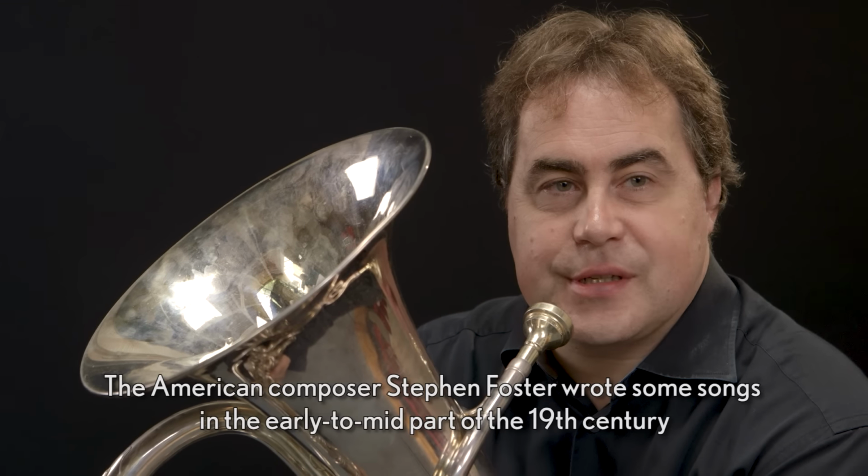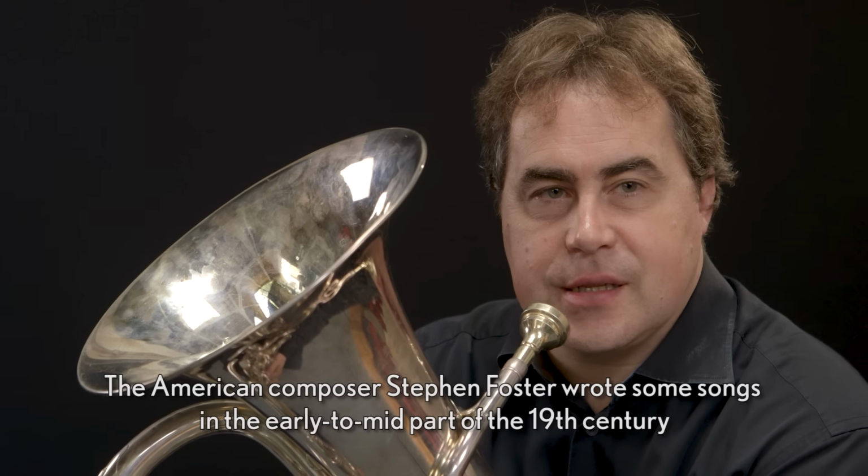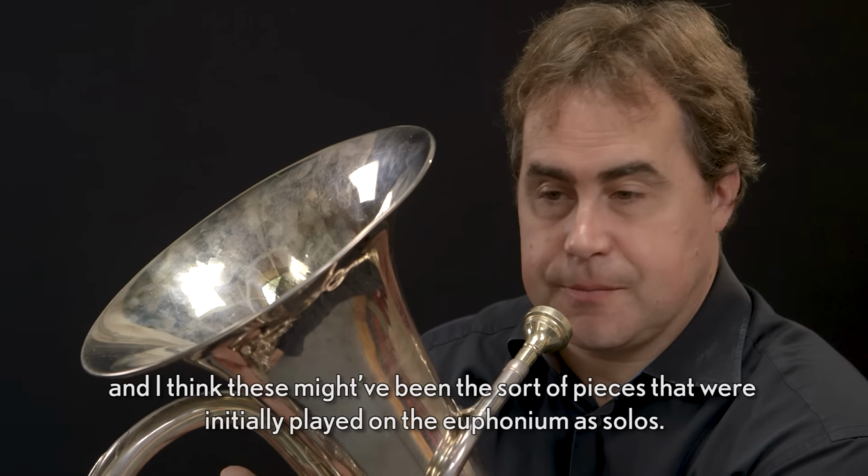The American composer Stephen Foster wrote some songs in the early to mid part of the 19th century, and I think these might have been the sort of pieces that were initially played on the euphonium as solos.